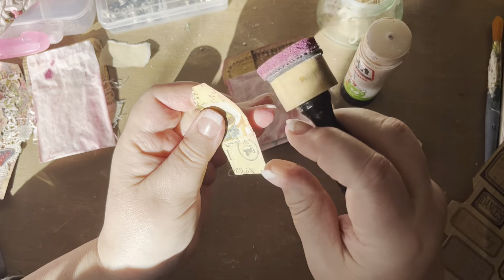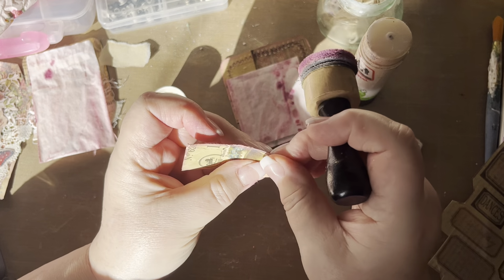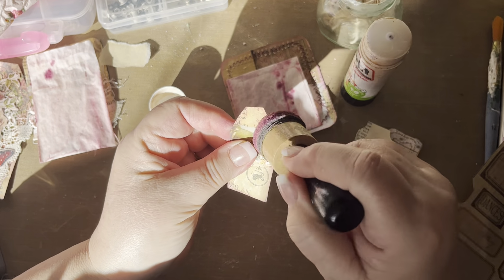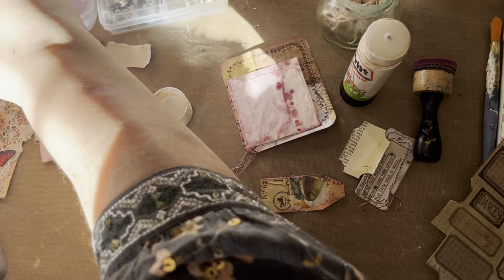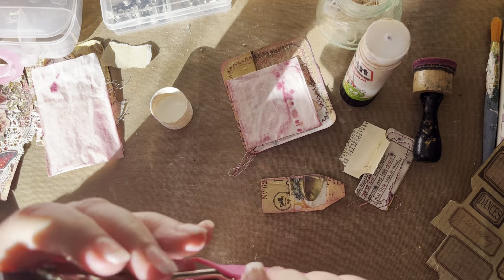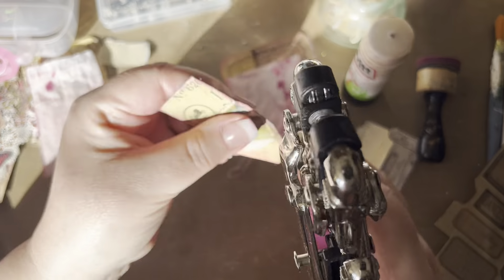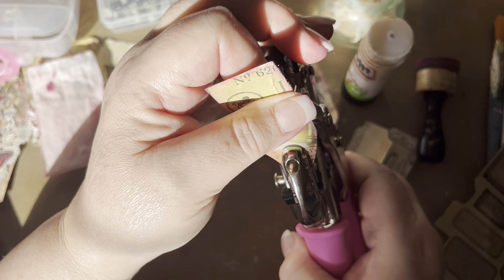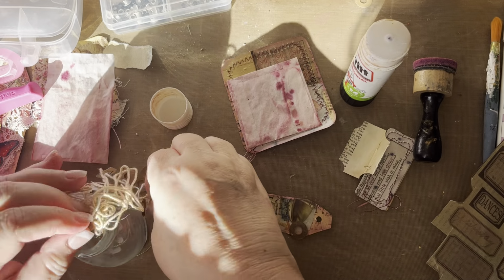Let's just put some ink around that. I've got plans to do a little altered envelope, like an ephemera holder altered envelope. That video should be coming up soon. And just get my crocodile out. What was the other one? I've got two specifically lined up that I want to do. Just make a hole in that with my crocodile. Just eyeball that. Get my little label strengtheners out.